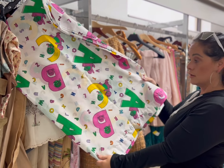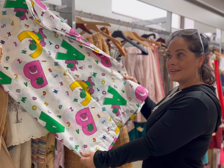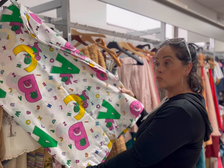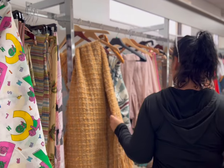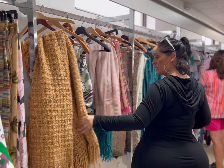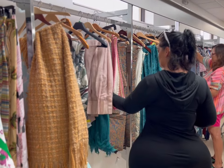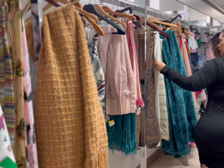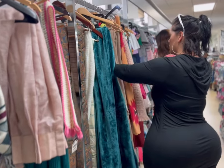Look at this. Bam. What the hell? Where are you going to put that at? It's Barney. You don't have no babies in your house. Maybe I need a baby in my house. Do you like this? I like this. No. Why? It looks itchy. It doesn't look like anything I like. It's not right.